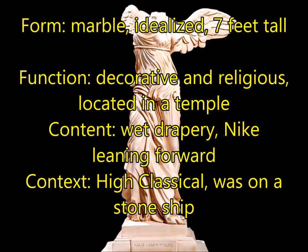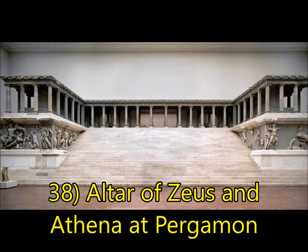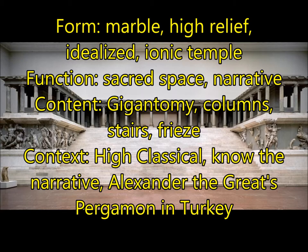Next up, you have the Altar of Zeus and Athena at Pergamon. And for form, this is going to be an Ionic temple, an Ionic structure, of course. It is idealized, the figures on the side are, and it's carved from marble and in high relief. For function, this is a sacred space, but it also has a narrative. And for content, you do need to know that the narrative is the Gigantomachy. It has Ionic columns, it has stairs up to the front, and it has the frieze around the bottom.